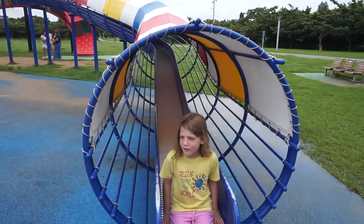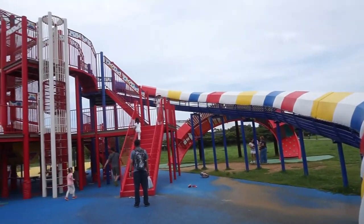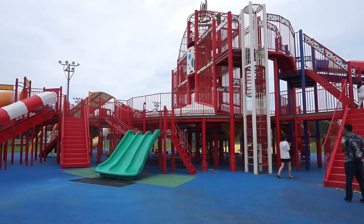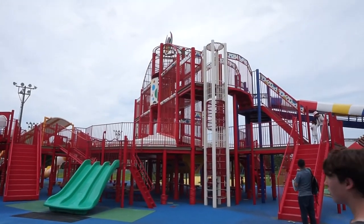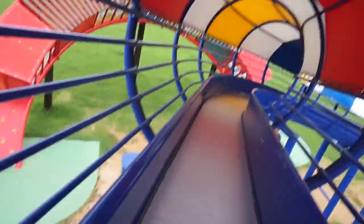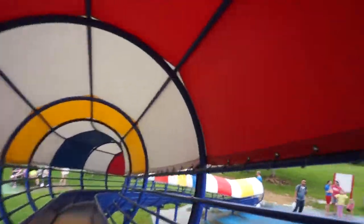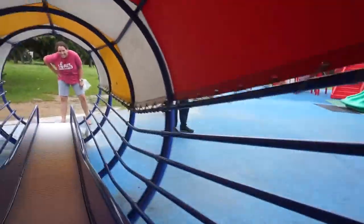This is a rolly slide. They're super fun. Go get in line. All the way across. There's several slides that you can go on. They're all fun. The slides are fun, and the boys like to climb all the way to the top of this thing, which is fun too. This is the rolly slide.